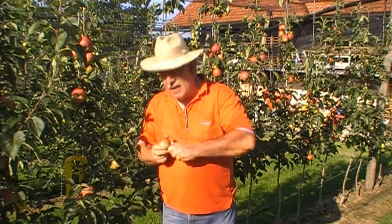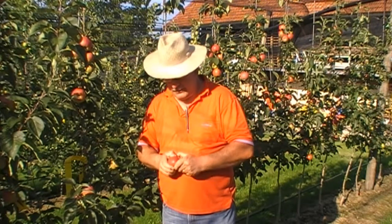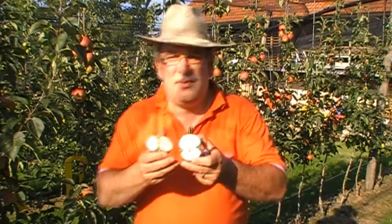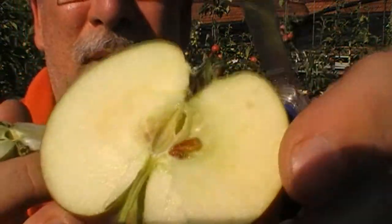The next thing is to cut the apple and look at the pips. If the pips are brown, here you see, they are becoming brown here. If they are brown or becoming brown, the apple is ripening. If they are totally white, the apple isn't ripe.